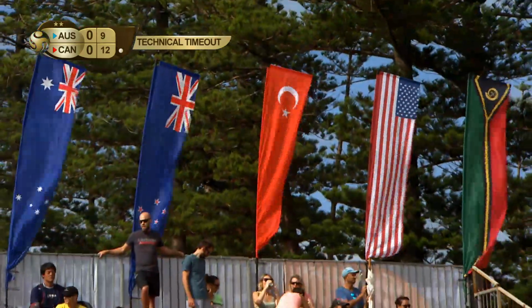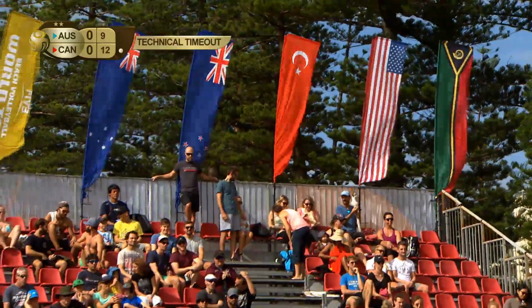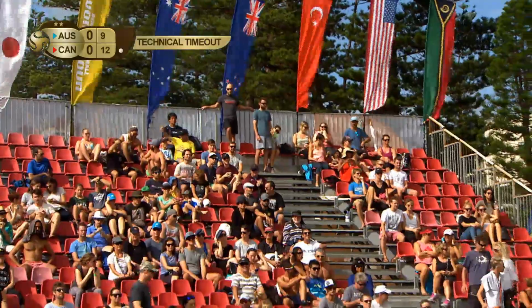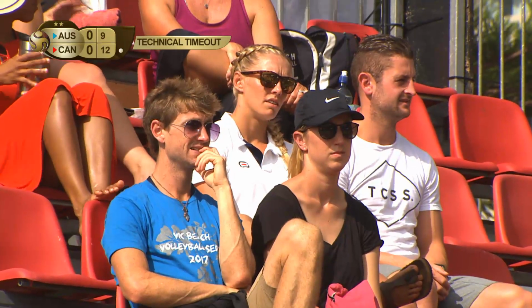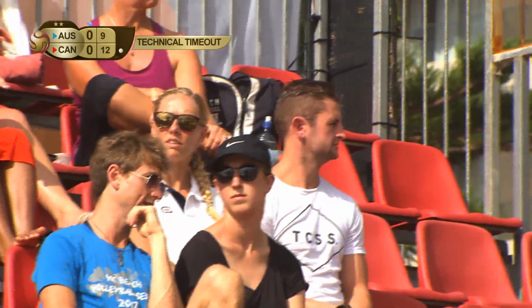We are in the technical timeout. First set, women's semi-final number 1. Canada 12 leading Australia 9. And the crowd's coming out on a Sunday morning. It's still early here in Manly. There was a big night probably in Manly last night. I'm sure Chris Burns from Victoria there is enjoying the volleyball. He's one of the volleyball faithful.